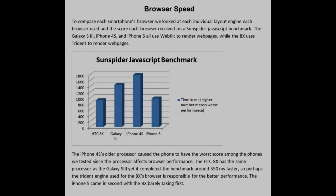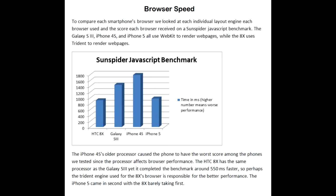To compare each smartphone's browser, we looked at each individual layout engine each browser used and the score each browser received on a SunSpider JavaScript benchmark. The Galaxy S3, iPhone 4S, and iPhone 5 all use WebKit to render web pages, while the 8X uses Trident to render web pages.